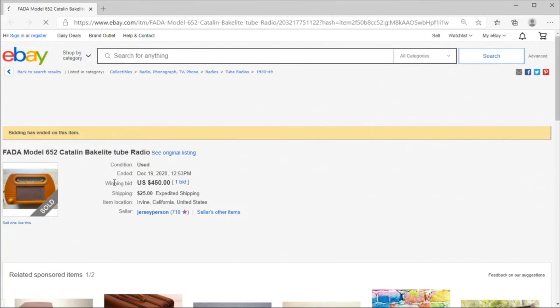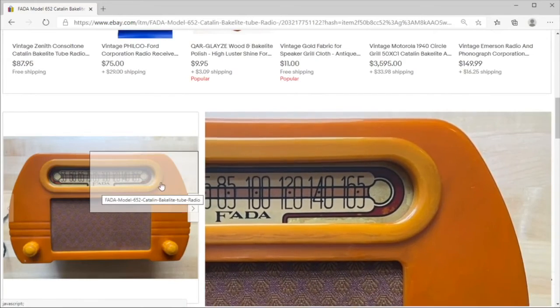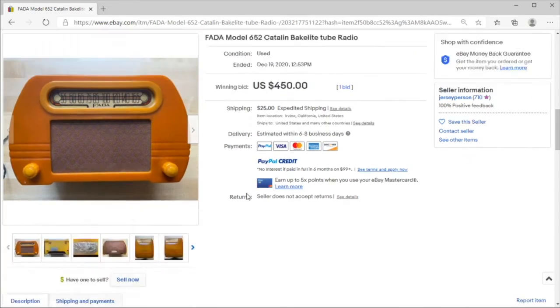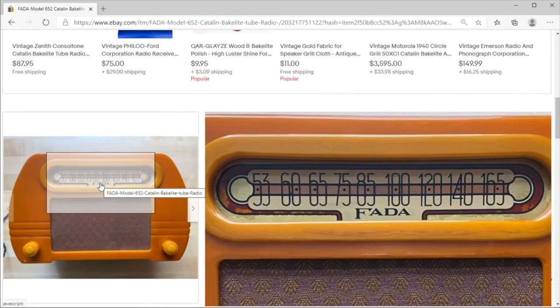And here we have a Catalan radio. I believe I was looking at this model last time. Something very close to it. Here we have the Fada model 652 Catalan Bakelite tube radio. Not sure, does it say if it's in good working order? Very cool.